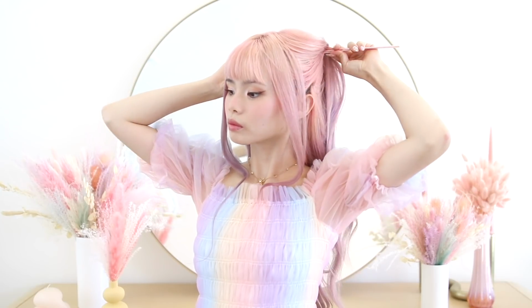Alright, next we are going to be covering another new character, and that is Miss Kokomi from Inazuma. She is my fish princess. Ignoring the pieces of hair that are framing my face, I'm tying off my hair into a half up ponytail, and the higher you can get the ponytail, the better.